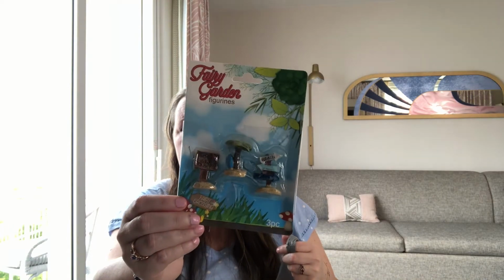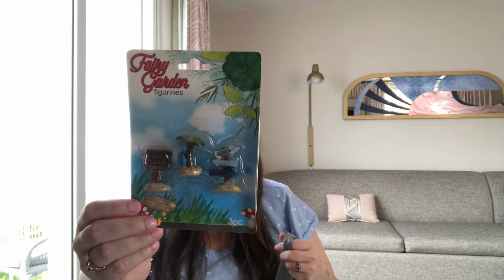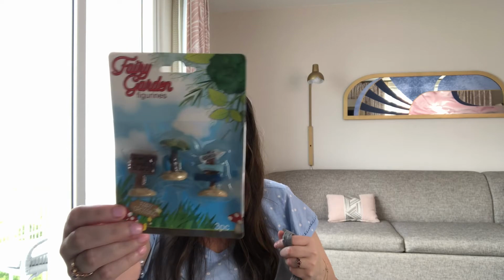I got one of these little sets of fairy items, and these are the little beach type signs. I thought these were adorable. I also got a soaker hose. My husband grabbed some candy, of course. He's always grabbing candy.